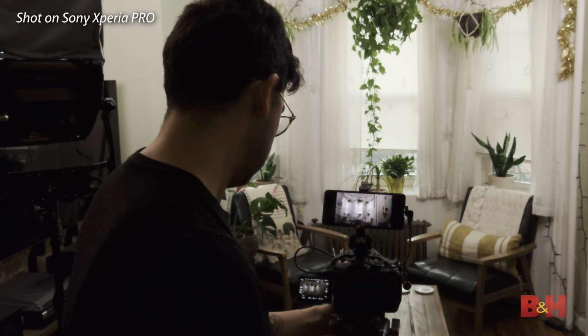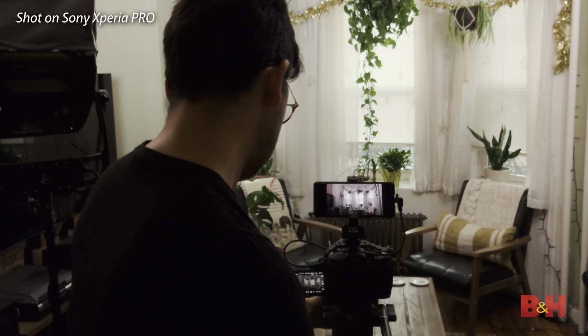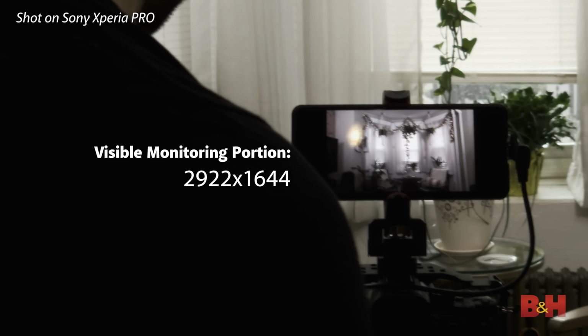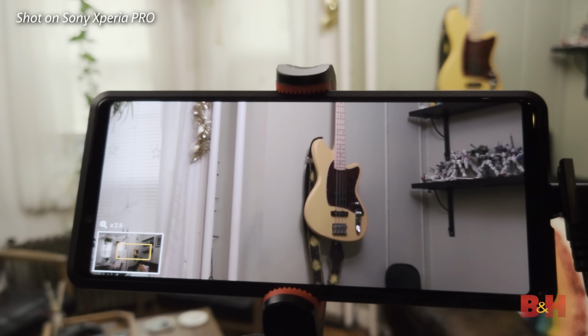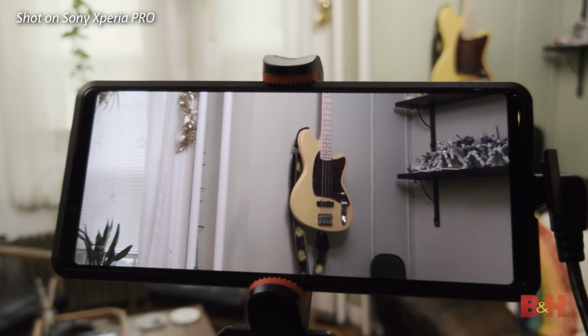At 6.5 inches and with a 21:9 aspect ratio, the visible portion of the screen is 2922 by 1644 when monitoring, and that's because it has to fit in a 16:9 frame. However, the entire screen is used when punching in to check focus, for example, plus you still get the same pixel density afforded by the 4K screen.